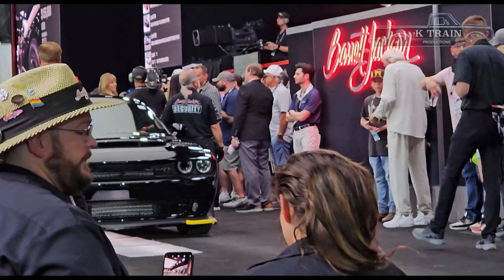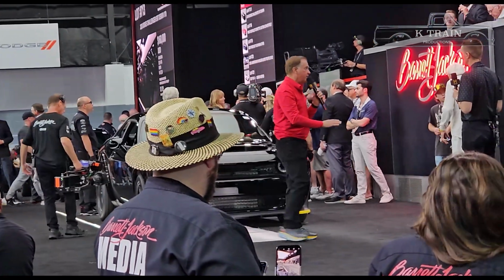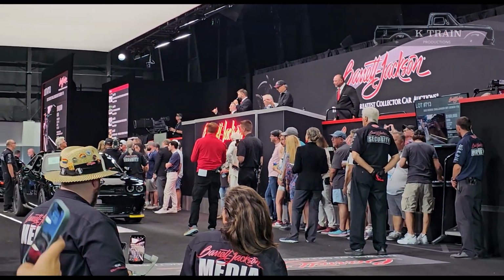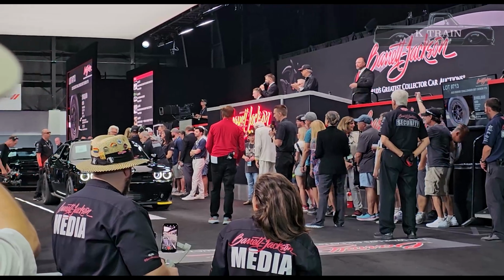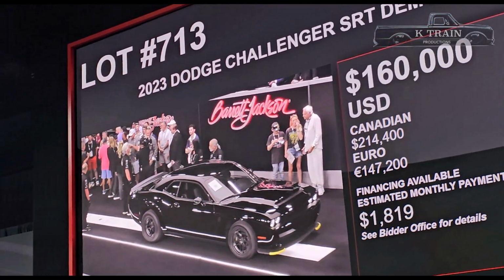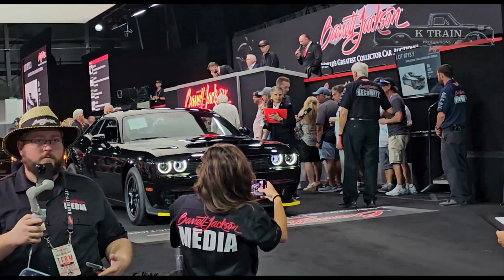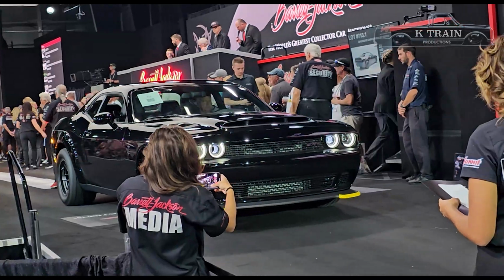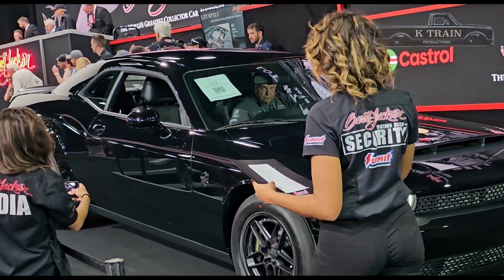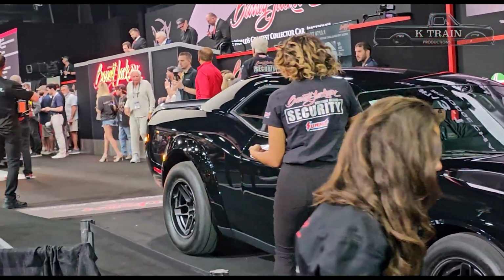The market has been matched with the 2018 Challenger Demon that's going to be selling next. Don't miss this opportunity of the 2023 Dodge Challenger SRT Demon 170. 165, bottom here. Sold for $160,000. Here's number 713.1, your 2018 Dodge Challenger SRT Demon as well. Now this one's got the 6.2-liter supercharged Hemi V8, with an 8-speed automatic transmission pushing 808 horsepower. Only 5,673 actual miles from the J. Markheimer Collection.